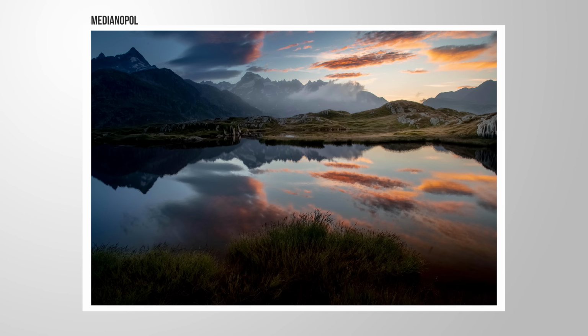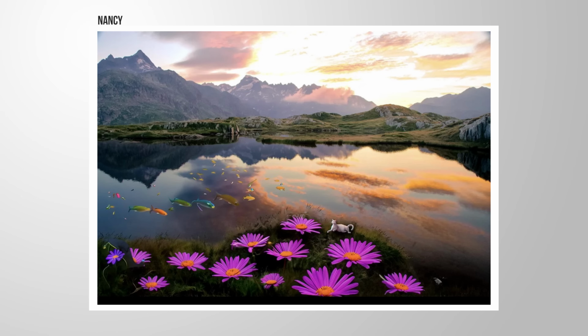Medianopol's version is another dark edit. Still, it doesn't seem like there is too much clipping in the darkest spots, while we do have these beautiful highlights in the sky. There seems to be a bit of glow around those bright spots, and it appears that there is some kind of fog effect applied right here in front of those distant mountains. That is a great idea. I'm surprised there's only one entry with added elements, but I'm happy there is one.